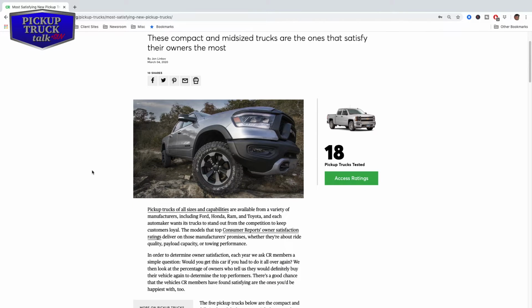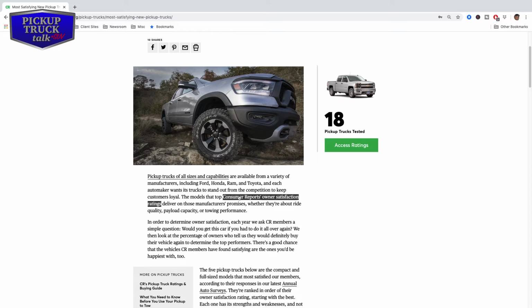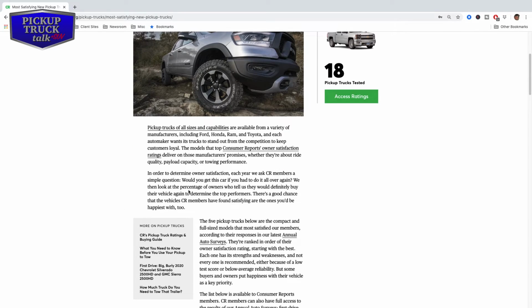So what they do is they send out a survey, and the owner satisfaction survey comes back, and they put a listing together based on people's responses. They ask Ford owners, Honda owners, Ram, Toyota, Nissan probably as well, Chevy, GMC. And when they come back, they take all this together and ask a simple question. To determine owner satisfaction, they say, would you get this car if you had to do it all over again? The thinking is that if you were going to buy the same vehicle over again, you would think it's pretty satisfying.